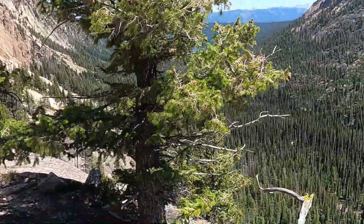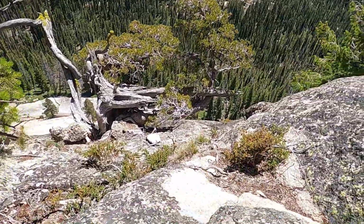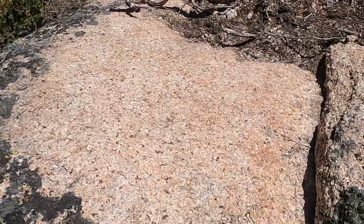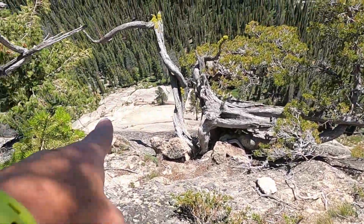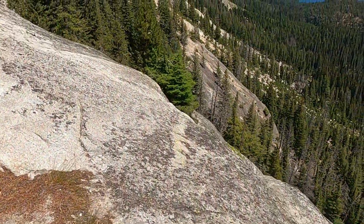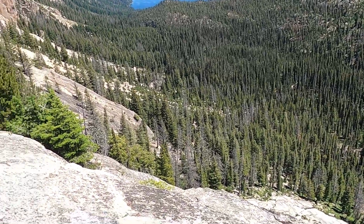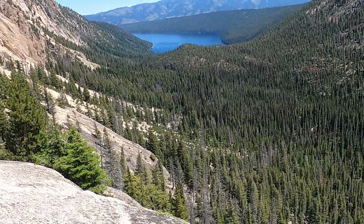Maybe give you one more close-up of it down here. Nice exposure right here through the lichen. You can see some of the crystals, hopefully. Yeah, so this pinkish granitic rock, again looking down the slabs there. Let's see if we can duck under here. So we've got to walk off the top of this, get back down to our packs, and then we'll be home free.